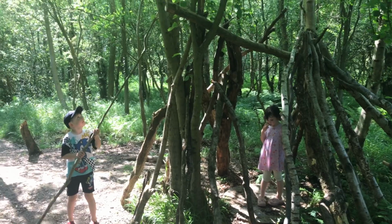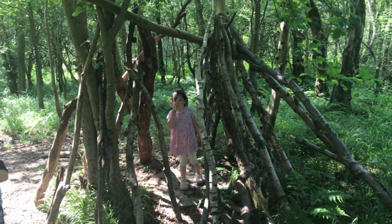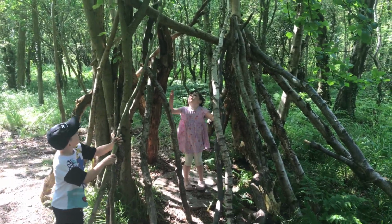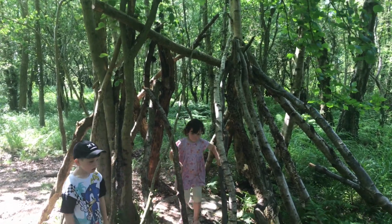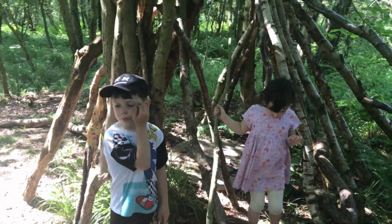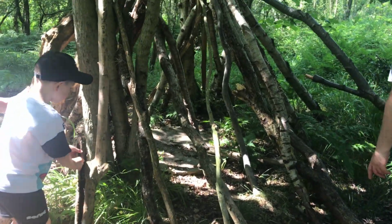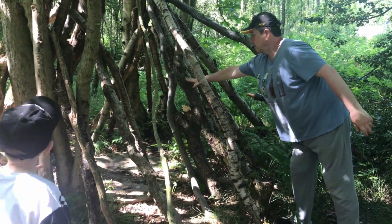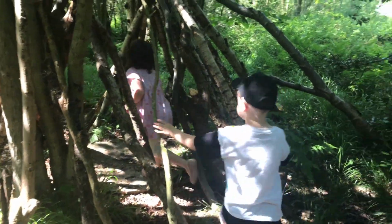So I think somebody's already attempted to build a den here. Put it up this side, it looks quite fun. I think it needs a few more bits of wood. Like if it was raining, I think you would get wet. Do you think? We need grass to put on it. Think you could live in there? Yeah. I'm just making sure it's safe. Go on inside then and see if it's safe. It's not stable enough, is it? No. No?